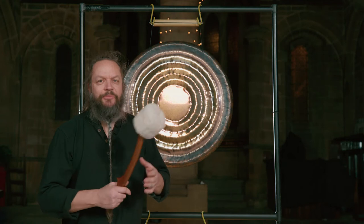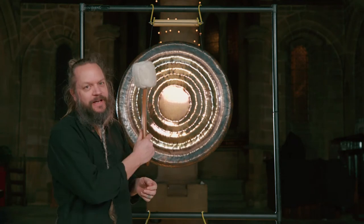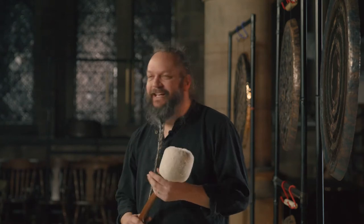In this short video, we explore some of the sound qualities of Paiste Bronze Gong No. 8. Okay, Paiste Bronze No. 8. It's a very interesting gong. I love the kind of bell-type sound that you get out of the centre.